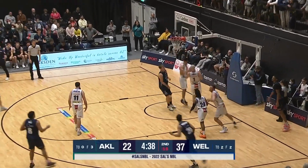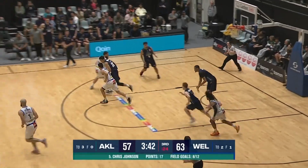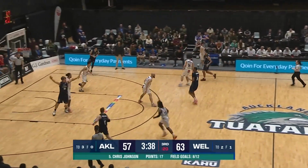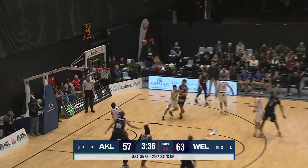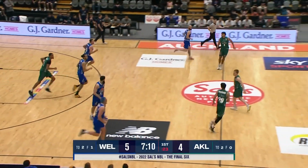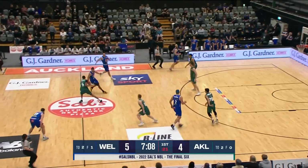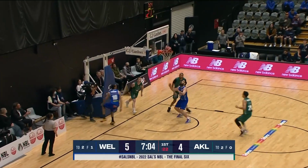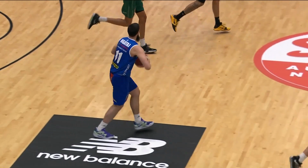Chris Johnson. The Saints are unable to find the mark from deep as this game goes forward. The defensive activity of the Tuatara. And just like that, we're back to 3. Just trying to dial in his range there, unfortunately. Chris Johnson, there he is. Look out. Silas Schneider. What a look from the center. For Warren gets the fouls.